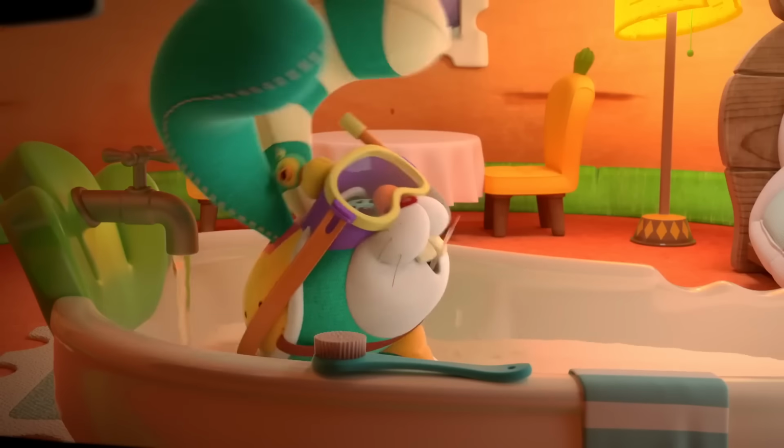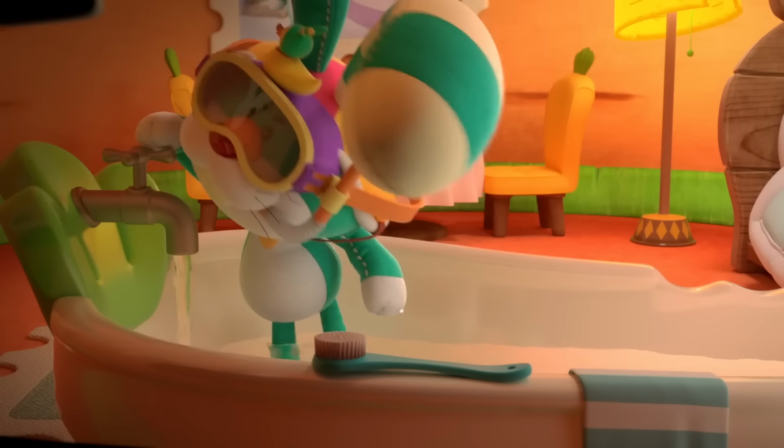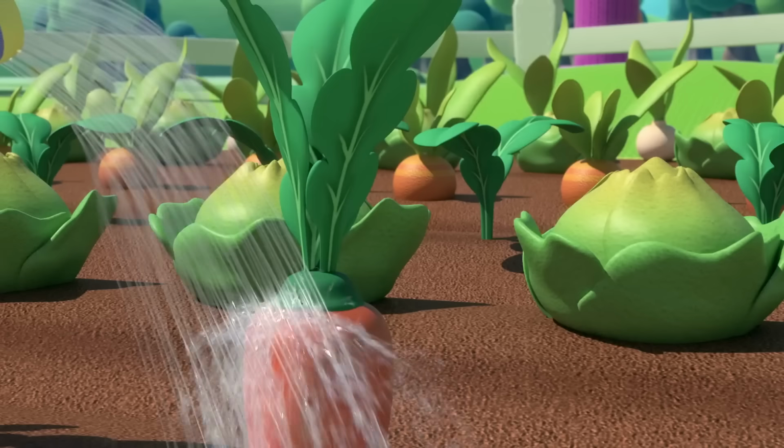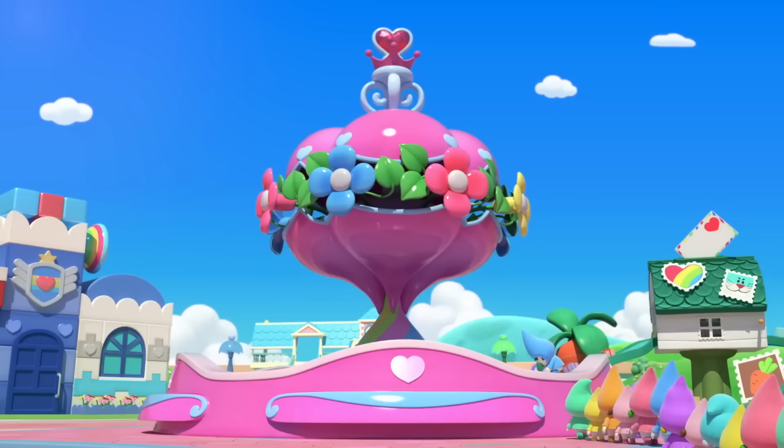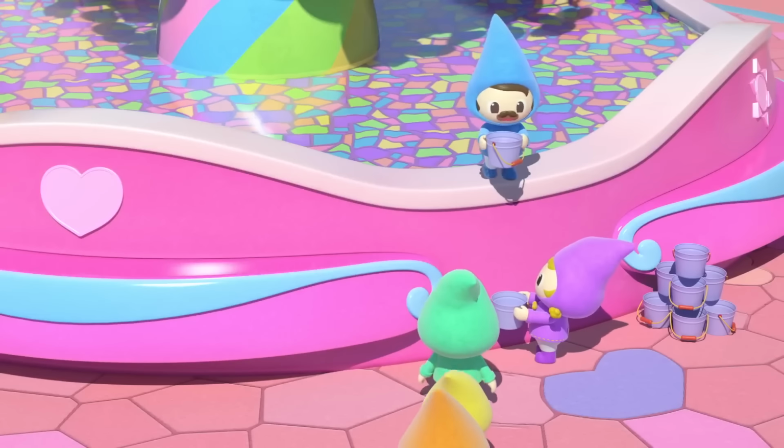Make your shower short. Keep your bathwater low. Don't overwater your plants, and it will always flow. Help keep the water flowing.